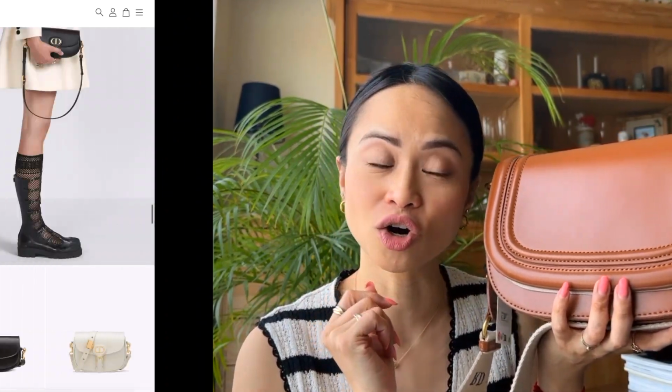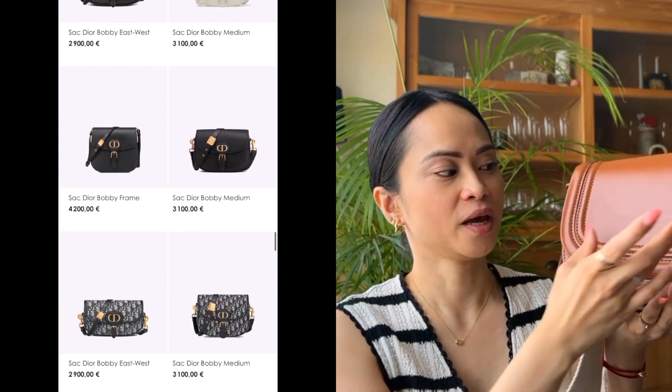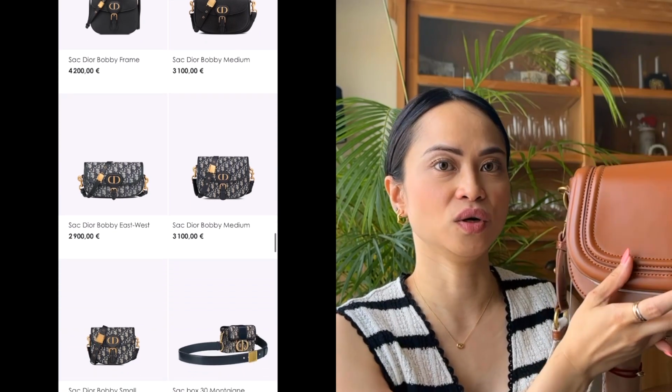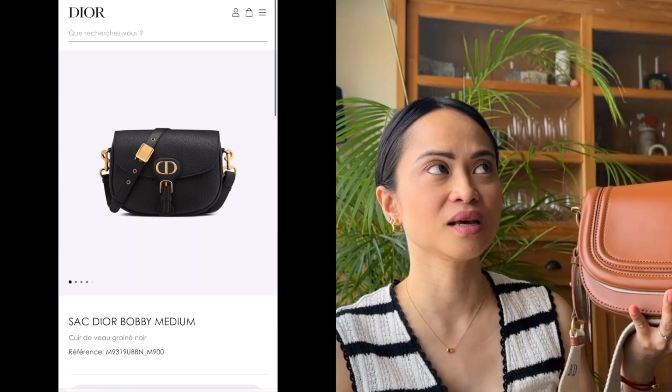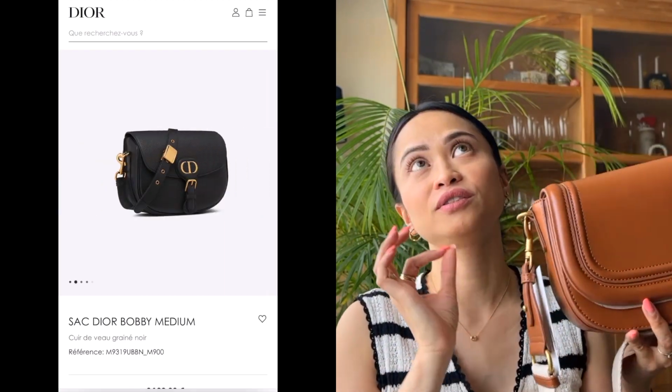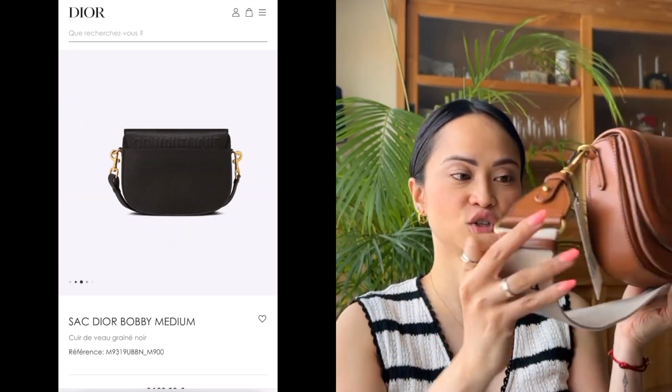There you go. So I wanted this one because it reminded me of the one from Dior, which is the Dior Bobby bag. I know it doesn't have the CD logo whatsoever, but the shape and everything reminds me of that. It mainly reminded me of the Dior Bobby bag because of that strap here.